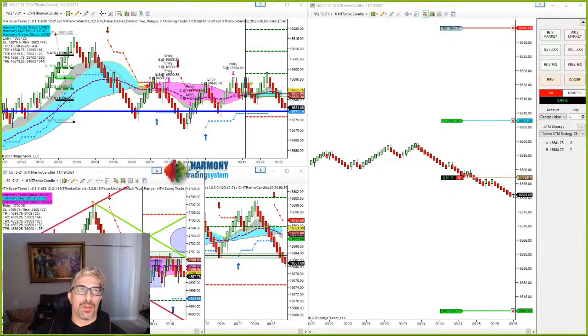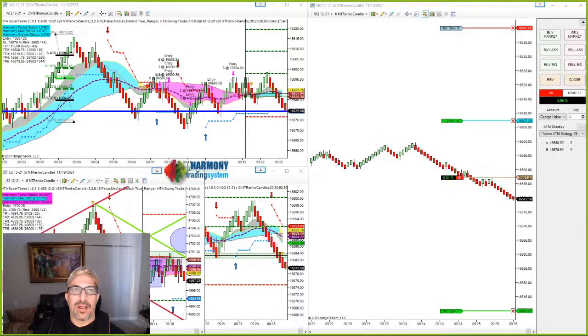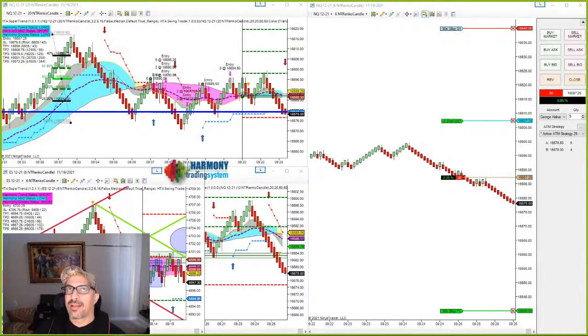Okay, switch trade on ES short. So entry is here at 98, has a stop at 01, and you're looking for a push to 96.